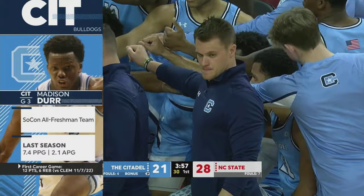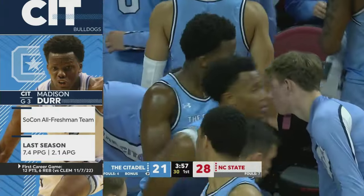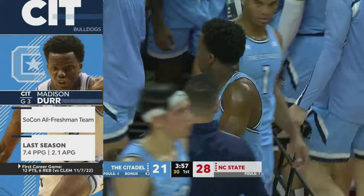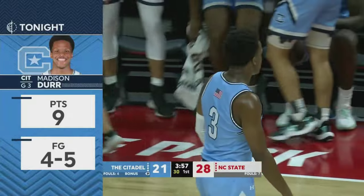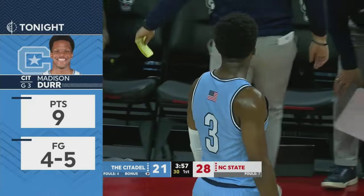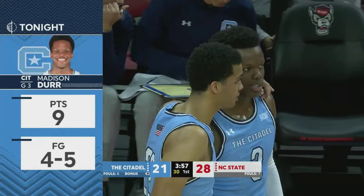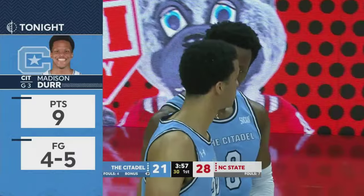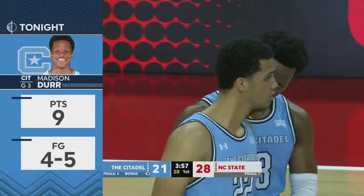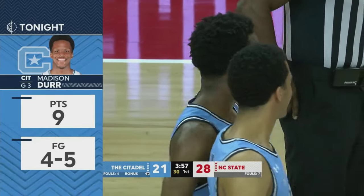He's in the number 3 uniform this season, but he's the same guy that had a great freshman season, also got freshman team. You see, he played very well against Clemson in his season opener last year, and more the same here. Yeah, he can score at all three levels. I think last year he shot 30% from three. I think that's something he's going to improve on, especially going into his sophomore year. And right now between Madison Durr and A.J. Smith, they're really keeping them in the ballgame.